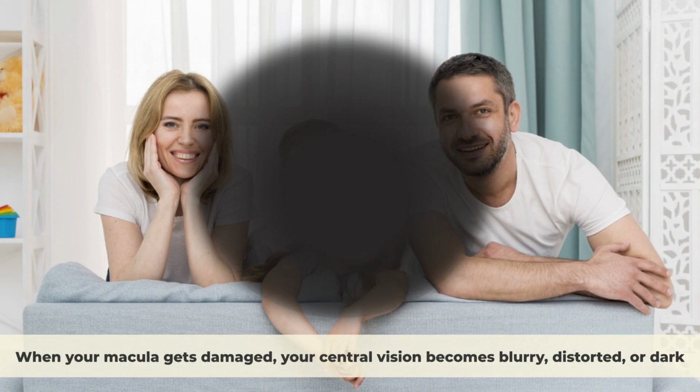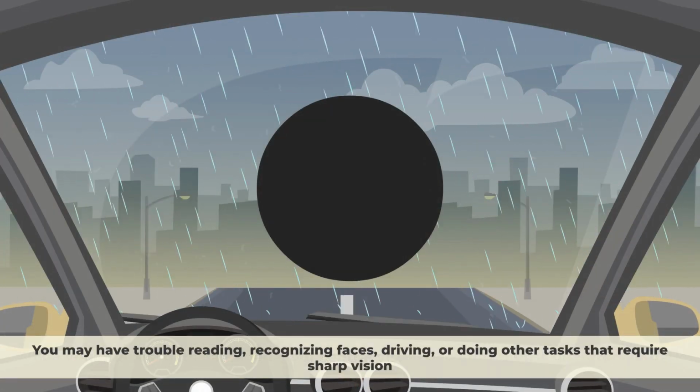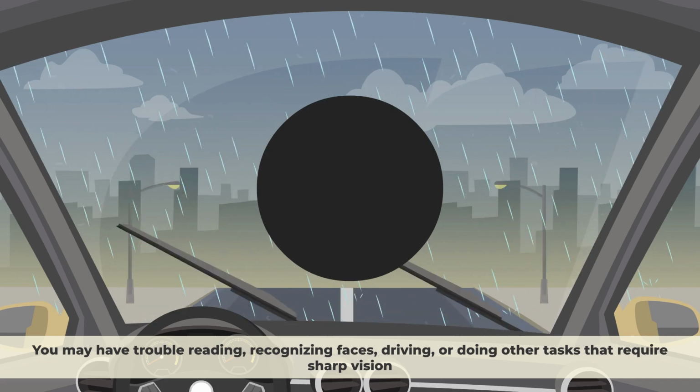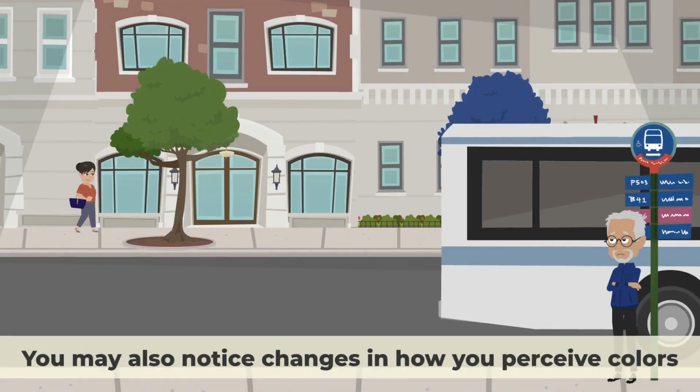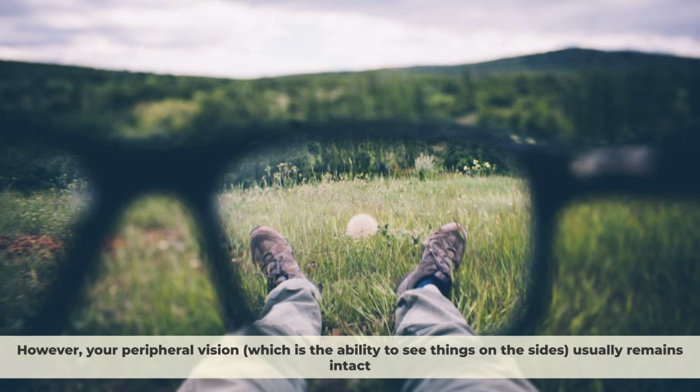When your macula gets damaged, your central vision becomes blurry, distorted, or dark. You may have trouble reading, recognizing faces, driving, or doing other tasks that require sharp vision. You may also notice changes in how you perceive colors. However, your peripheral vision, which is the ability to see things on the sides, usually remains intact.